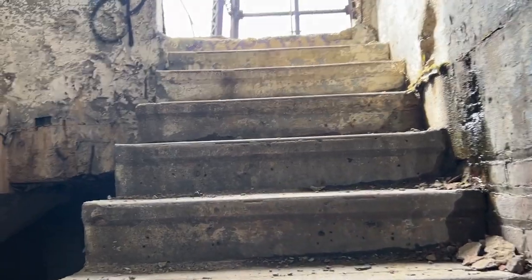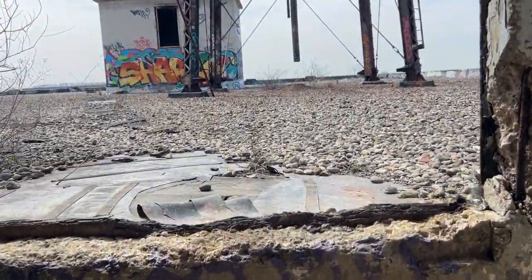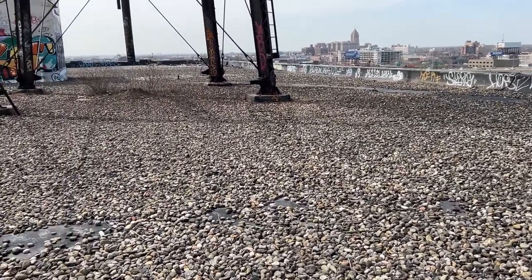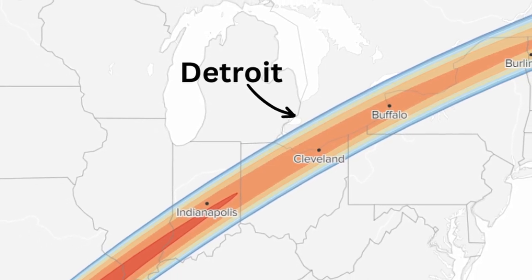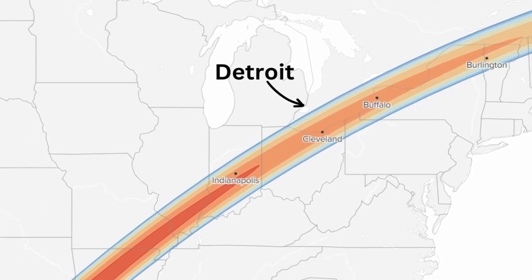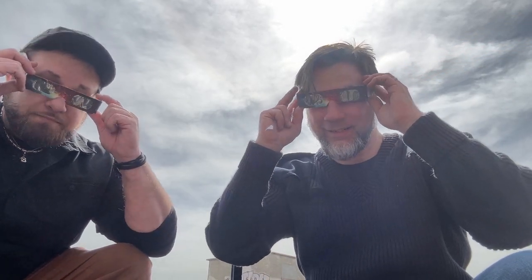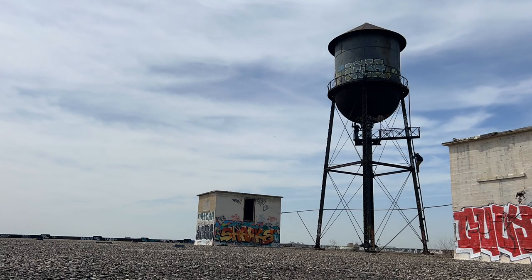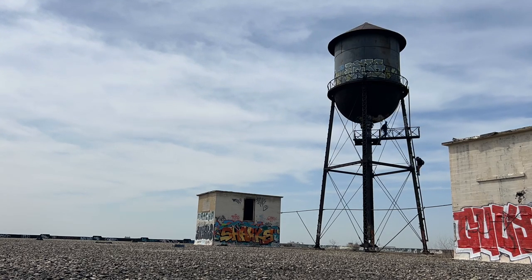We got to the rooftop to prepare for the eclipse. Hello, Detroit. Detroit lies just outside the path of totality. Many of our friends drove down to Toledo, but we thought 99% totality, coupled with an abandoned industrial rooftop and no traffic, let's just stay in Detroit. We originally planned to watch the eclipse from the water tower, but the walkway was so narrow up there and the angle wasn't great, so we went back down to the flat roof.